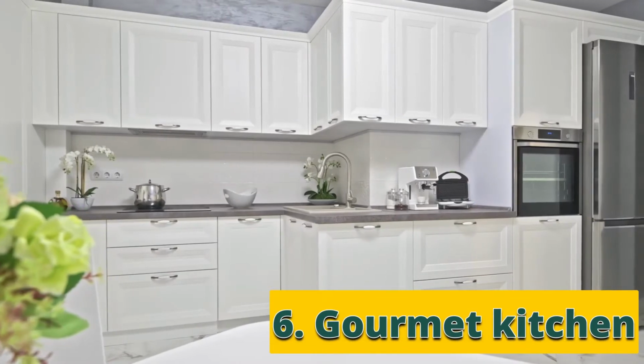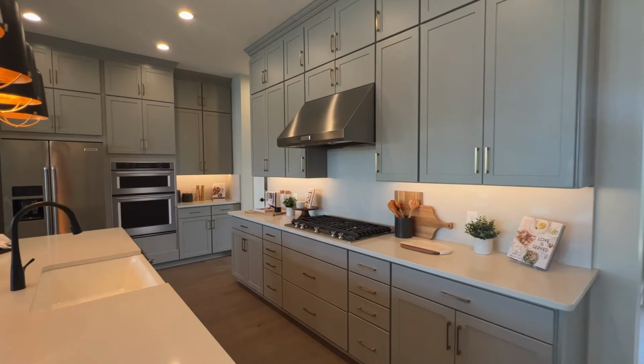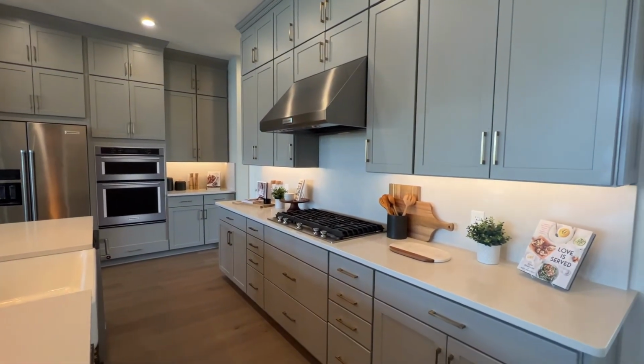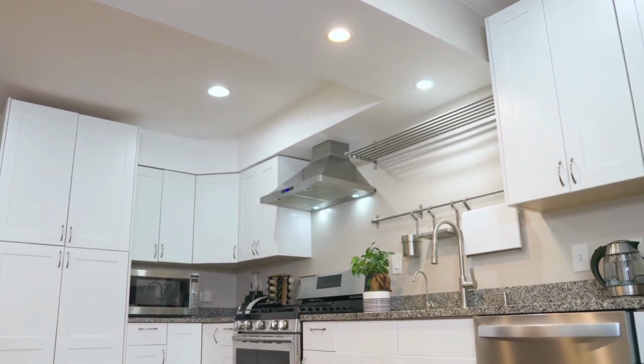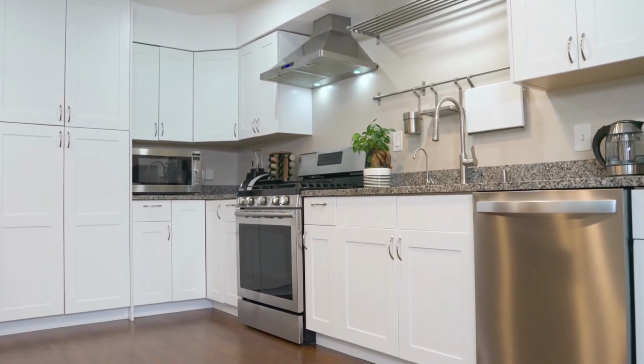Number 6, the Gourmet Kitchen. If you absolutely love to cook and must have your wall oven, go ahead and add it. But if not, just go for the standard kitchen with your all-in-one stove range combo appliance. With most builders, if you upgrade to a Gourmet Kitchen, you are having to automatically upgrade the cabinets too, and this can get costly. If you want to upgrade your appliance instead, you can certainly do so for a lot less than a full Gourmet Kitchen upgrade.